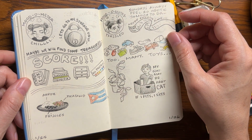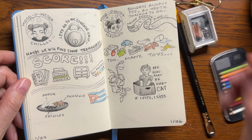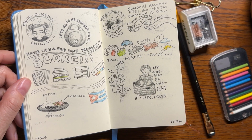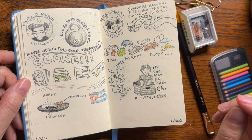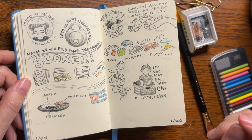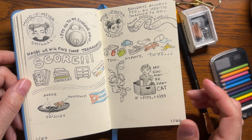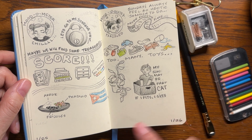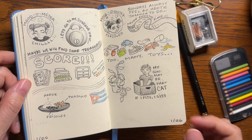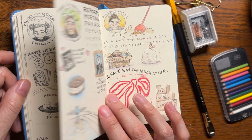Day after that, just a lot going on. A really long to-do list, and just feeling a little bit overwhelmed by the amount of things that I have. So I spent the next day just purging as much as I can. My son clearly being very helpful here by sitting in the box that's supposed to be for his toys.